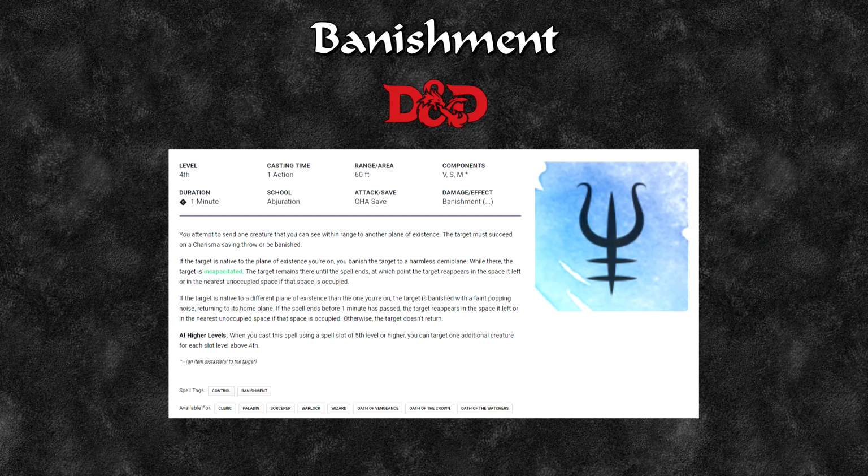If the target is native to a different plane of existence than the one you're on, the target is banished with a faint popping noise returning to its home plane. If the spell ends before 1 minute has passed, i.e. if the caster loses concentration, the target reappears in the space it left or the nearest unoccupied space if that space is occupied. Otherwise, the target simply doesn't return. And at higher levels, when you cast this spell using a slot of 5th level or higher, you can target 1 additional creature for every slot above level 4. And this is available for clerics, paladins, sorcerers, warlocks, wizards, and the Oath of Vengeance Paladin and Oath of the Crown Paladin and Oath of the Watcher's Paladin all get this for free.